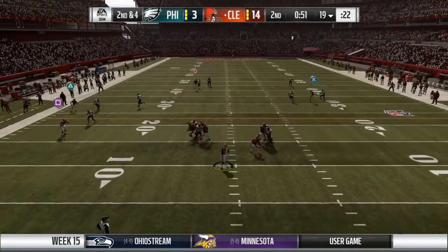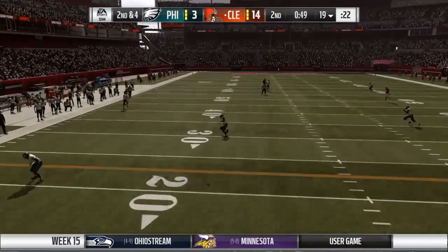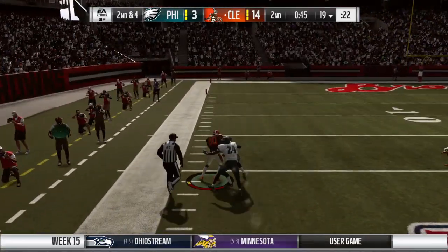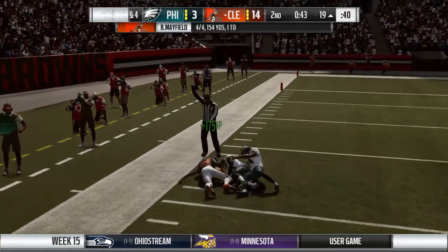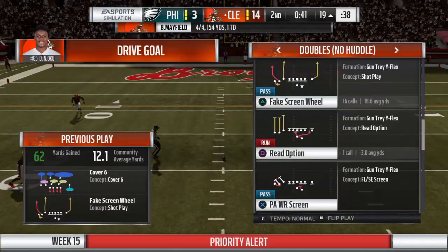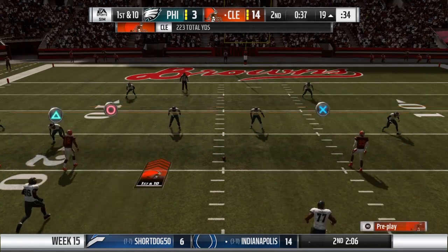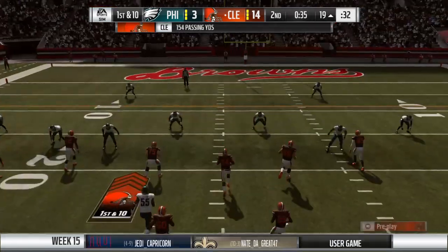Mayfield now on 2nd down. He's going to look deep now for Landry. He's got a man complete. And he is taken down deep in Philadelphia territory. A big play there just before halftime. 62 yards. All right, now, lucky 56.